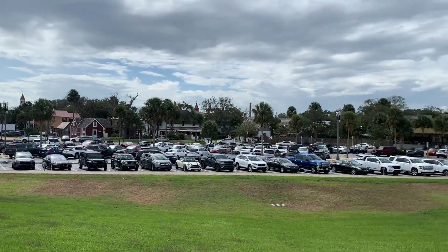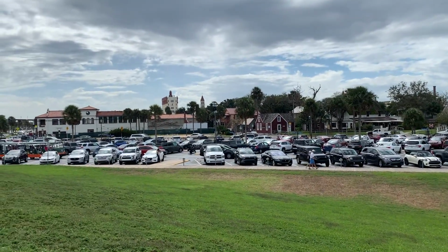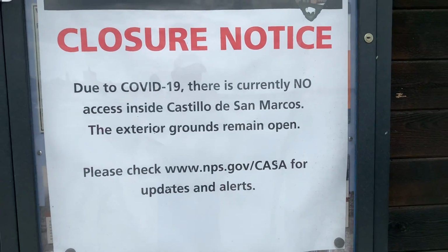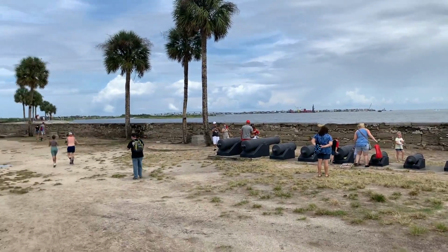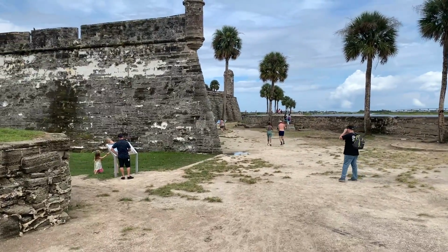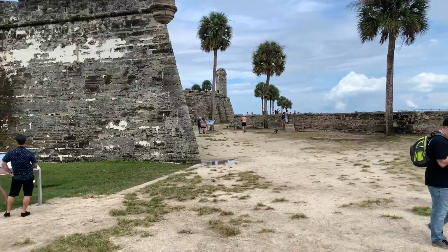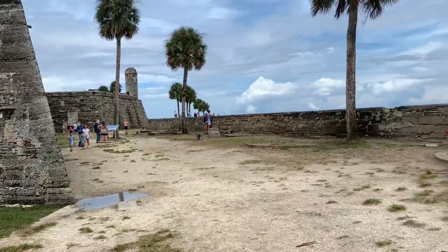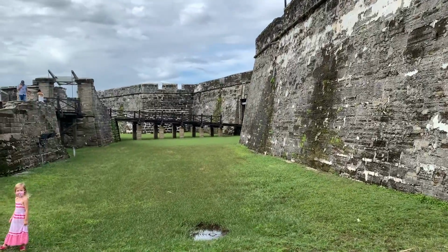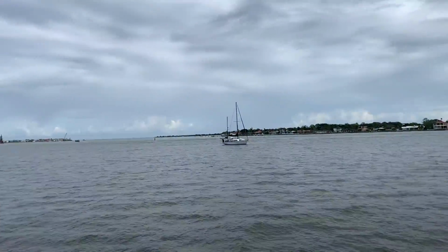Here's a view of the city from the fort. You can't go inside of it, but you can walk around the outside of it. Here's some cannons. Normally you can go in that right over there, but due to COVID, they're not letting you. So we're up here walking on the ledge. There's the fort. A lot of seashells. And here's the water.